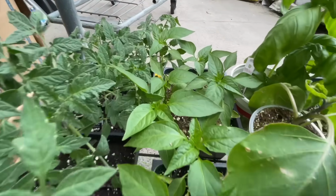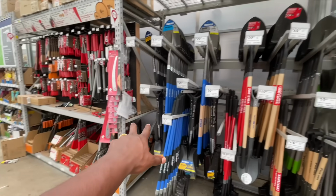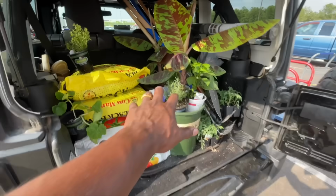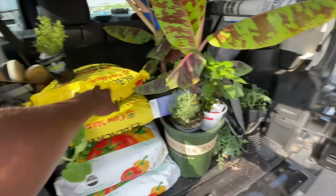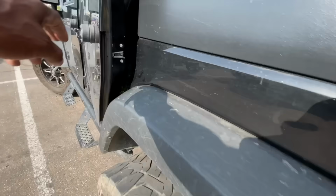Let's plant a garden. We made our way to our local garden store. We strolled through the aisles, carefully selecting a vibrant array of plants. We also added an assortment of seeds to our shopping cart. And of course, our trusty garden tools couldn't be forgotten. The back of the Jeep was packed to the brim, every available space occupied by our newly acquired plants, gardening tools, and bags of nutrient-rich garden soil.